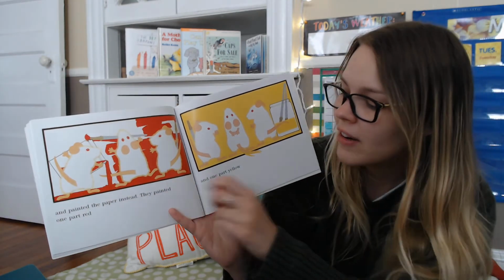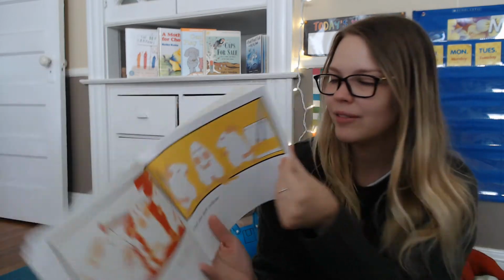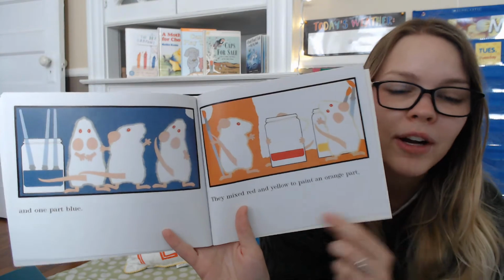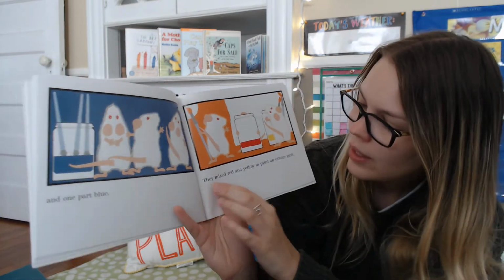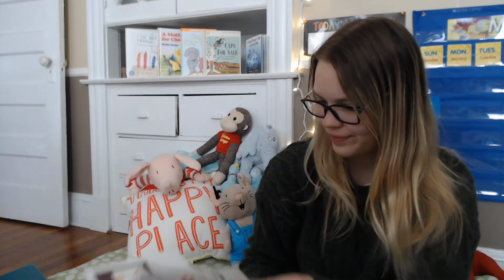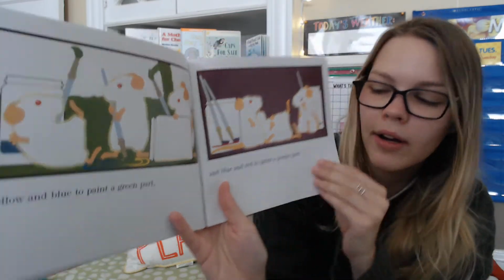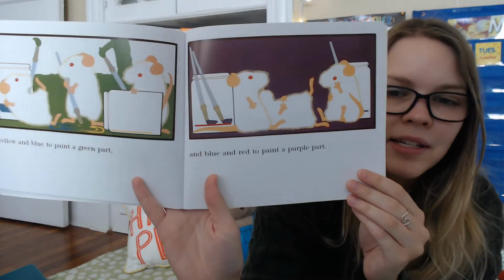They painted one part red and one part yellow and one part blue. They mixed red and yellow to paint an orange part. They mixed yellow and blue paint to get a green part and blue and red to paint a purple part.